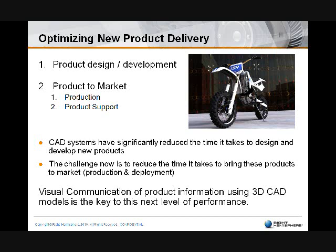That has thrown a new challenge to the surface, which is normally the case. Whenever you solve one problem, another problem comes to the surface. And the problem that is now emerging is how to reduce time to bring a product to the market, not just to develop a product. This has shifted focus from the engineering department to the company as a whole and includes all other departments that are producing data and information needed to accompany products before they are brought to the market. I mean marketing material, user manuals, production instructions, service manuals, service training materials, and so on.